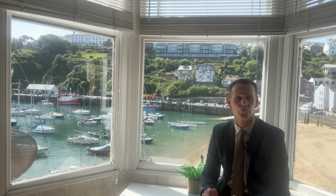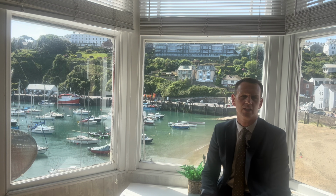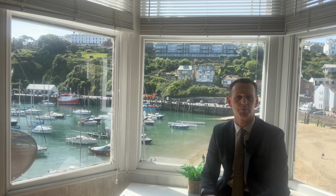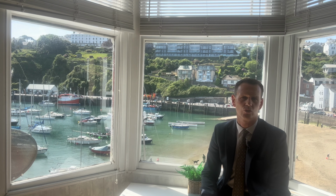Now, this property is conveniently located to all of the many shops, bars, cafes, restaurants, the theatre and the lovely beaches that Ilfracombe has to offer.